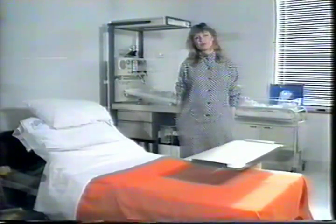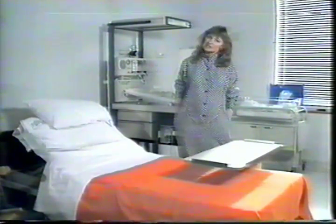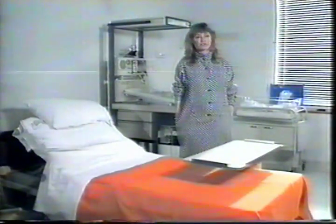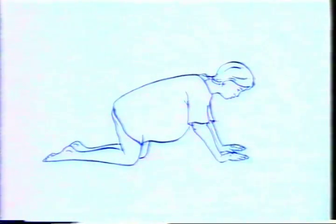Many women like to be on a bed, and if you do, you can sit upright or semi-upright, supported by pillows, or you can lie on your side. You may prefer to kneel, supported by your partner and the midwife. Or you may want to kneel on all fours. You may find that using a birthing chair, which many hospitals provide, is a good idea, or you may find that squatting is a comfortable position.